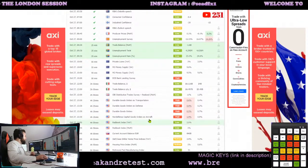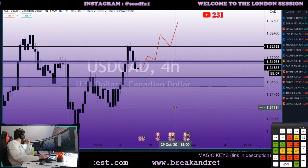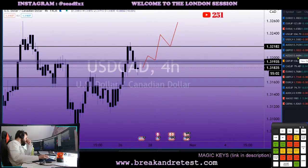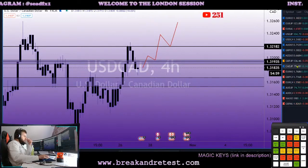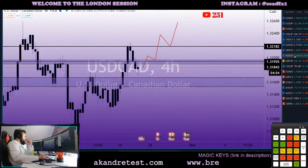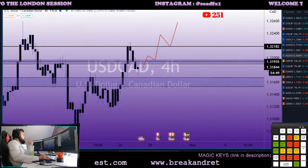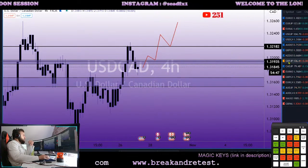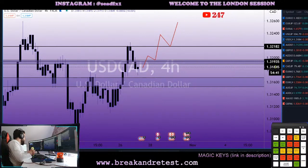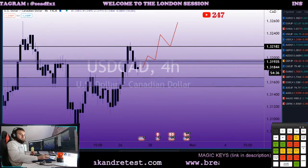Okay, what else do we have? Nothing yet, nothing yet. Which pair do you consider a breakout? Like I said, GBP pairs should be 10 pips at least. And pairs like EJ, AUD JPY, or AUD CAD that are slower, or USD CAD, Aussie dollar, also 5 pips, 6 pips is enough for them. Or USD JPY is one of them also.